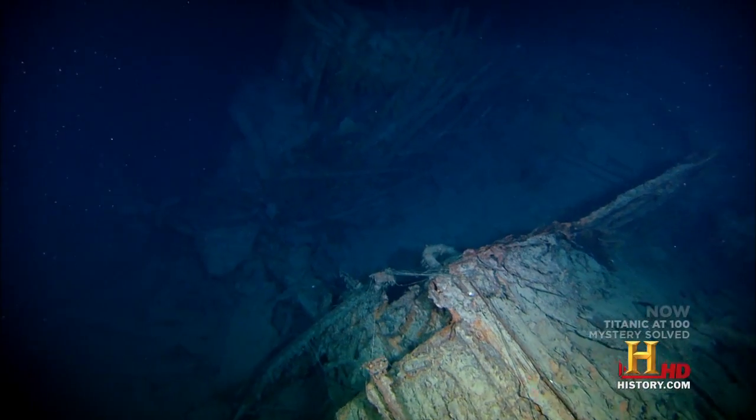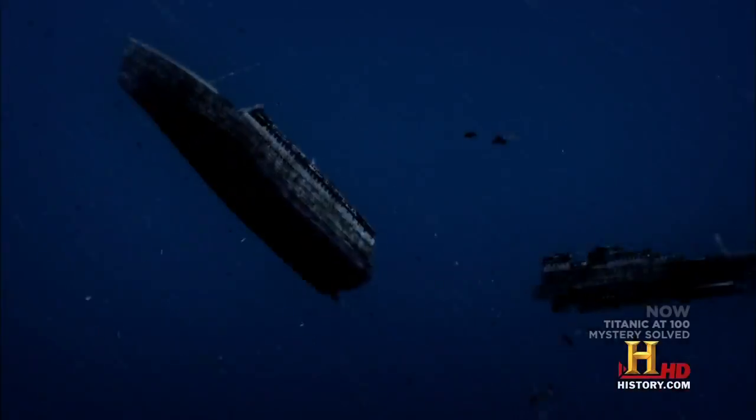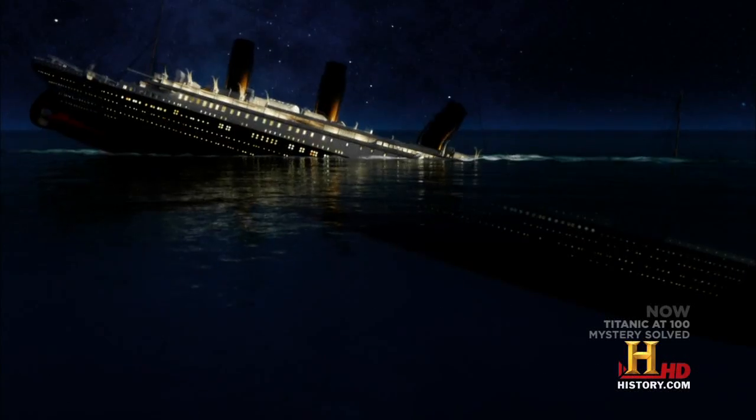This was a big chunk of Titanic we had no idea existed. Creating the first ever complete map of the entire wreck site, they look to unravel the disaster. We're learning a lot for the first time about how Titanic really sank. Virtually reassemble Titanic. Reconstruct the ship and raise it back up to where it last left the surface. And attempt to solve a 100-year-old mystery. Did Titanic have a fatal flaw?